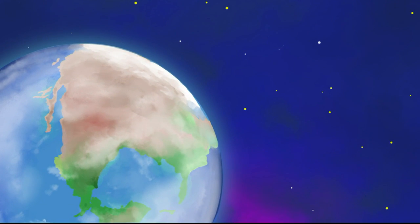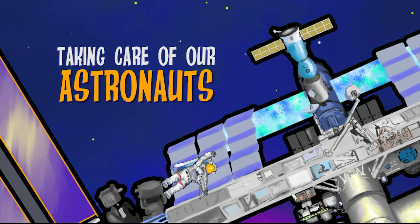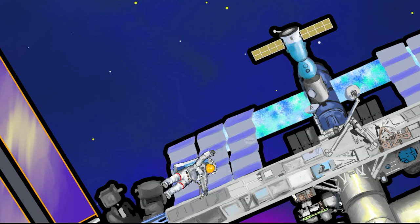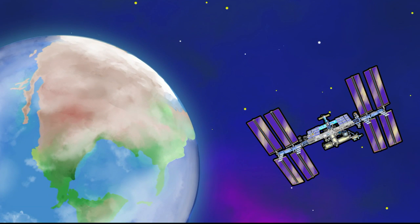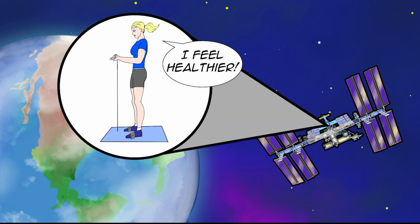240 miles above the Earth, the International Space Station is where we currently live and work in space. Here's what we've learned so far. First, there's taking care of our astronauts. Prolonged weightlessness can lead to muscle and bone loss, vision changes, balance, and coordination loss. Thanks to the space station, countermeasures are being developed to keep astronauts healthy for long-duration missions.